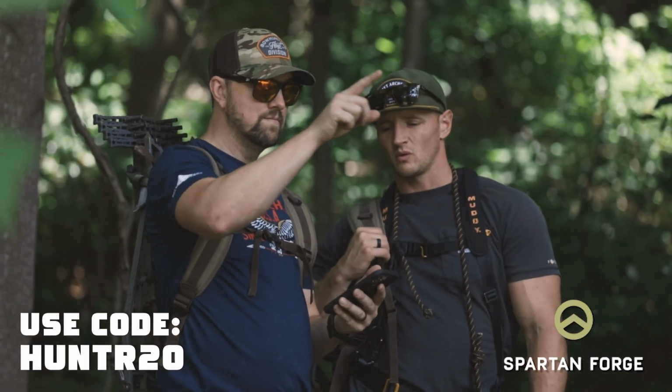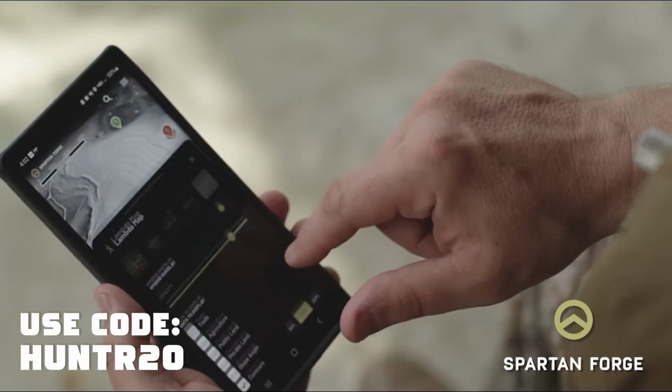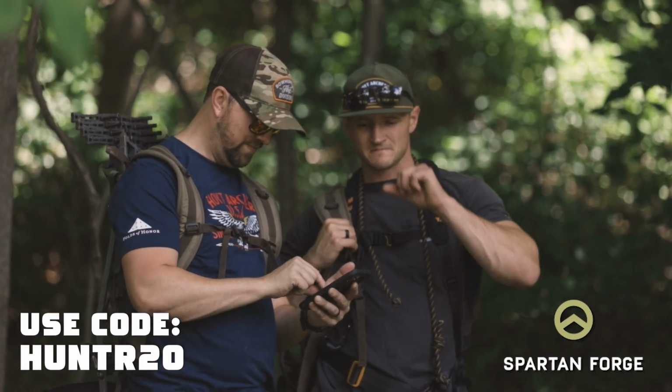You and I are going to have our own Blue Force team, which will allow us to run our own devices, but be able to see what you're adding or what I'm adding to that single map, which is really going to be critical moving forward this hunting season.